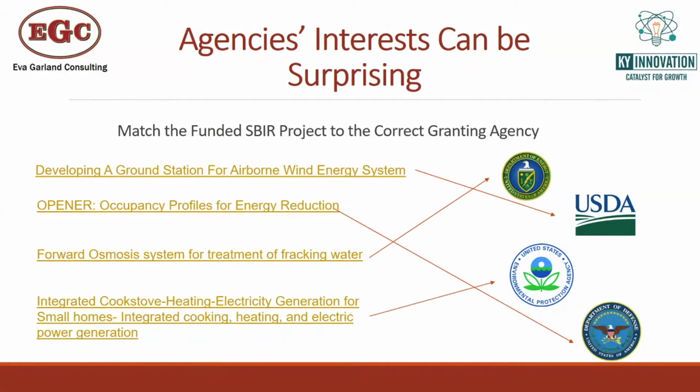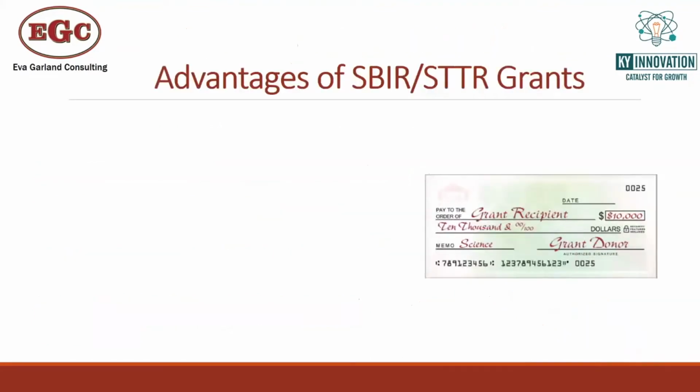So as you can see, if you have a project, the whole purpose of the slide is to say, look broadly at the potential opportunities, because it may not just be where you initially think is an opportunity for you to achieve SBIR, STTR funding. Okay. So moving into, why would I want to go after an SBIR, STTR grant?